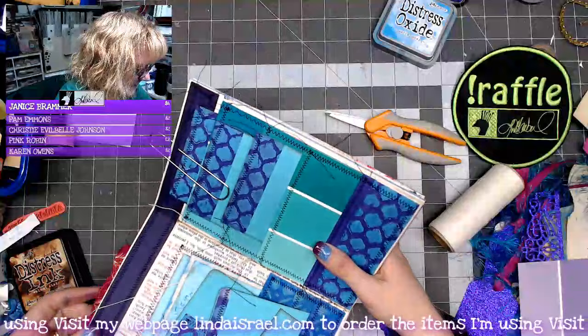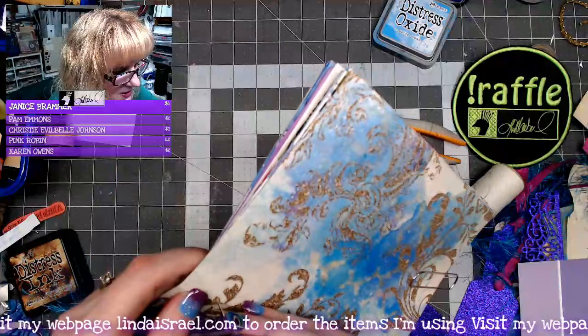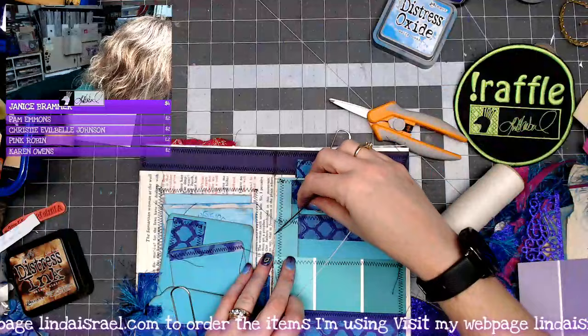Yeah, so the extra length of the fiber that's on here, you can cut it off. You can add something to it, tie it into a bow. How about today? I've got some little hearts punched here. I'll put some punches on there. Yeah, add an embellishment.